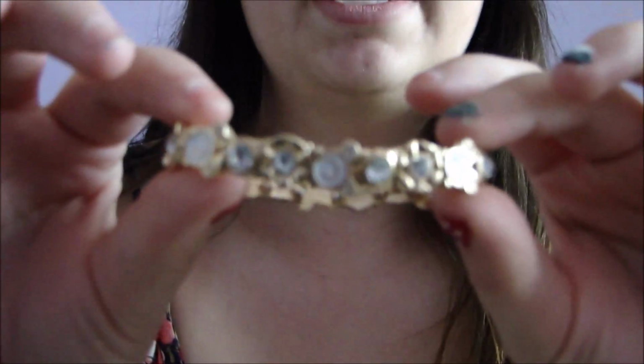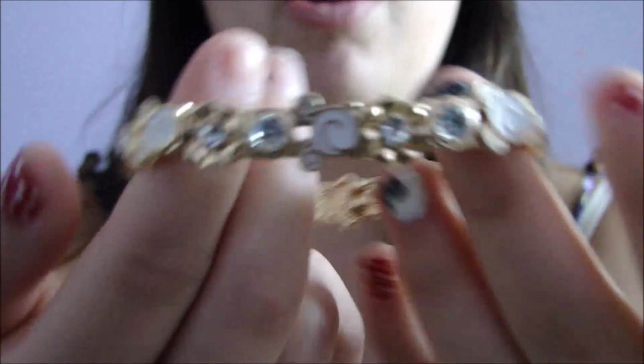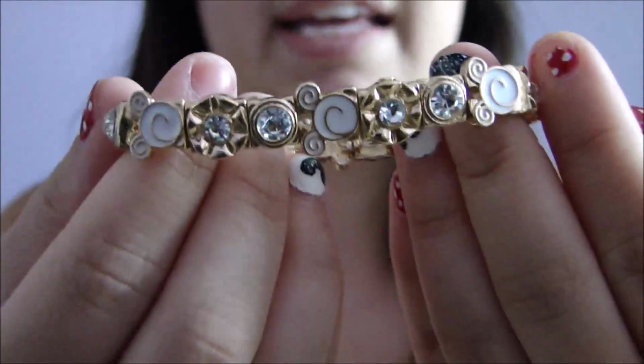The next thing I got, which I've already worn a couple of times, is this cute bracelet. Now, I got this along Main Street at one of the shops. I'm not sure which, but I also have seen this at a lot of places. And this was also $20. I had seen it the first day we were there, and I was like, okay, I absolutely need to buy this. So when we went back, I went ahead and got it.